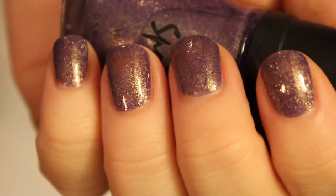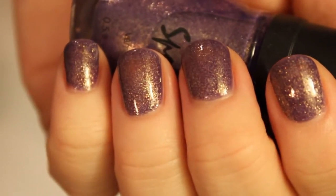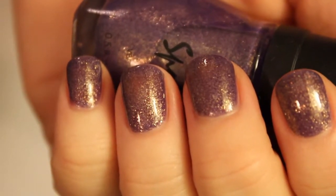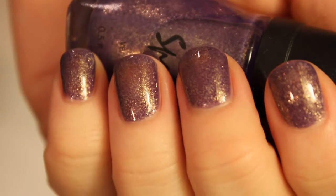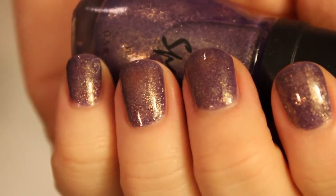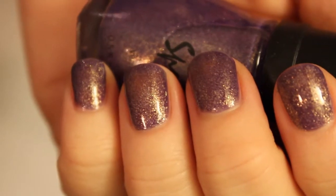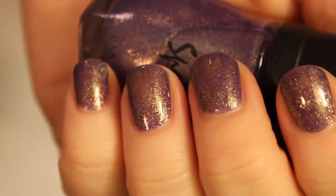So, can you see that? I mean, that is just so beautiful, and I love these shine-from-within kind of shades. They're just so delicious. And purple and yellow, hello, yes please.